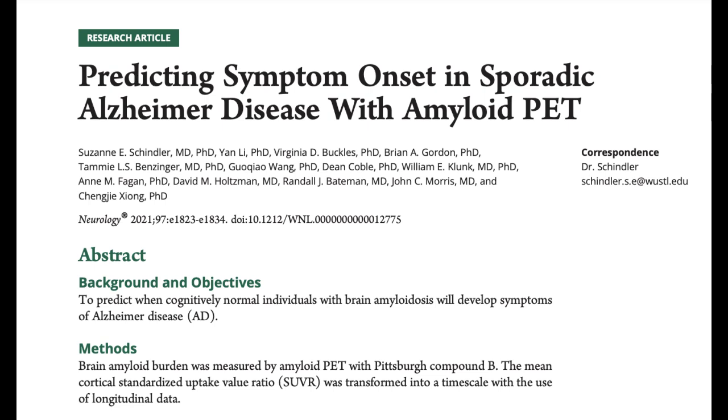Exactly. They took that timeline, matched it up with clinical data, and the results, well, let's just say they were surprisingly accurate. Okay, I gotta know. How accurate? For 19 people who went on to develop Alzheimer's, they predicted symptom onset with an 84% accuracy rate, give or take 2.8 years. 84%? That's incredible. It is. Just imagine, a single scan could potentially give you a personalized timeline. You'd have an idea of when those symptoms might show up. That's mind-blowing. It really is.